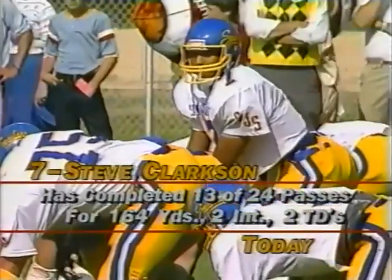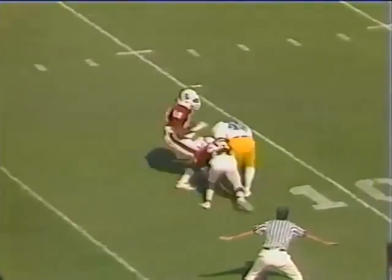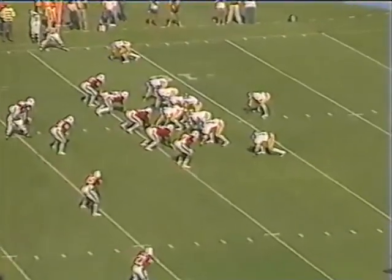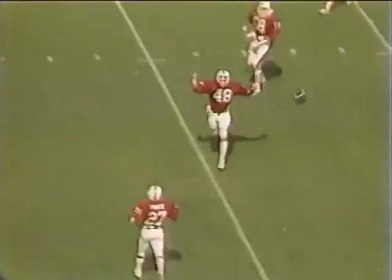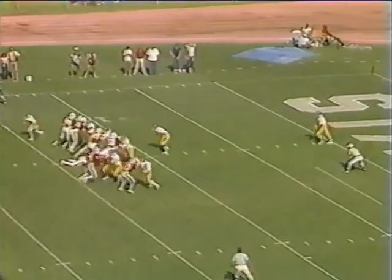There you see Steve Clarkson today as he brings the Spartans up. Tight end on the right side. Wide receivers on the left. That ball bounced to Smalley. No chance. And, of course, he threw an 84-yard touchdown pass. What a day for him. Clarkson trying to find a receiver. Oh, almost intercepted by Kevin Baird. The receiver has got to knock the ball away. Berg, the punter.